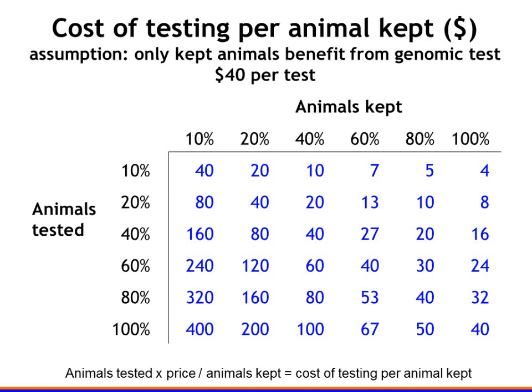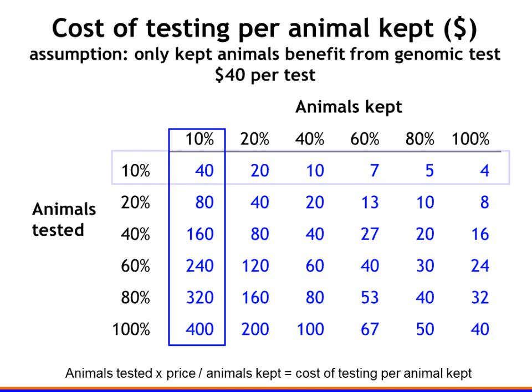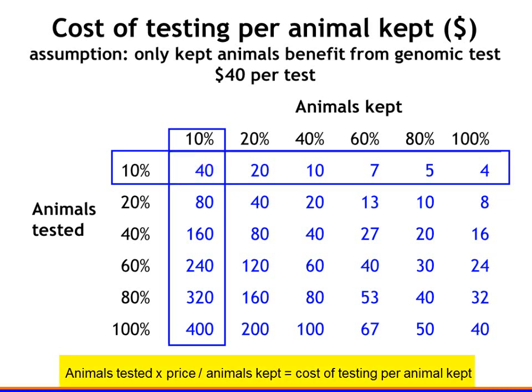percentage of animals you test. I'm just focusing on the first column. So in case I had 1,000 animals on my farm, I kept 10%, so I kept 100 animals. I only test 10% of the animals, so 10% is 100. 100 times the price is around 4,000. And when you divide by 100% of animals kept, that's again 10%. So 4,000 divided by 100 comes to 40. So you probably can do this calculation by yourself. This is the calculation we have done to calculate the cost of testing.